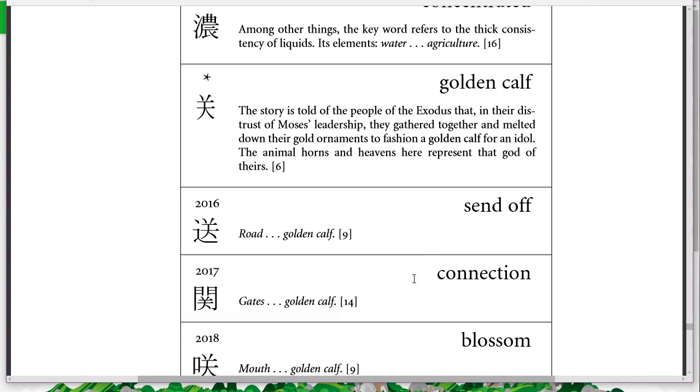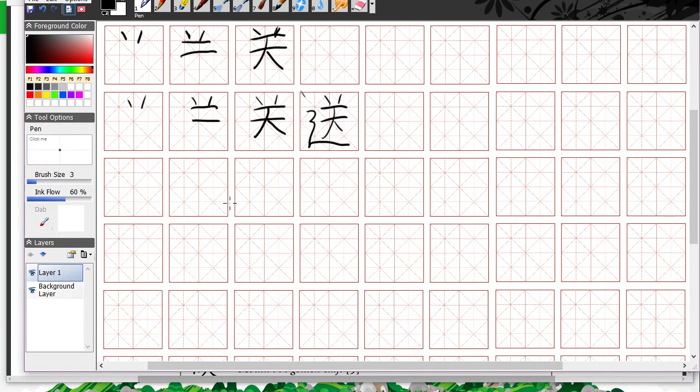Let's see what Isaac has to say. He already did that. He did send off. He did connection, gates, golden calf. Okay, no story there. Let's do it. So again, let's do the gates. So gates. It's always the long stroke here. Boom, boom. Do that one. Do the other side of the gate. Kind of like a span. Boom, boom. Then we need to put the golden calf. Where do these gates go to? Where are these gates connected to? Oh, they're connected to the Golden Calf Company.